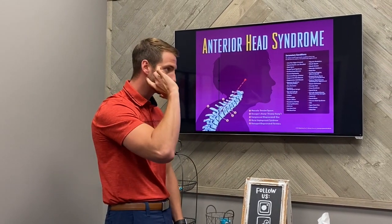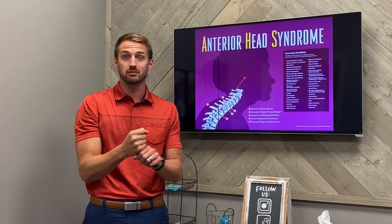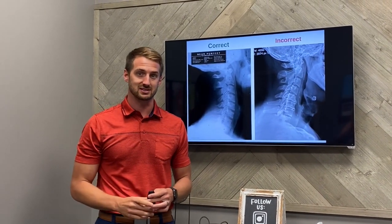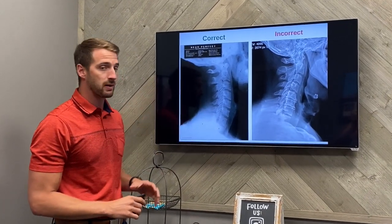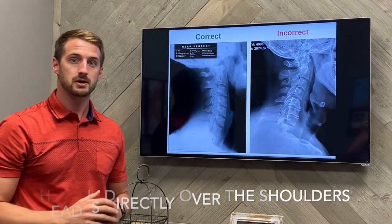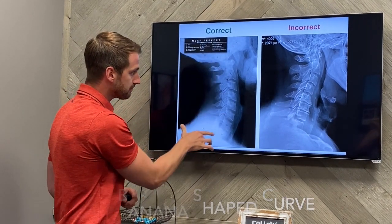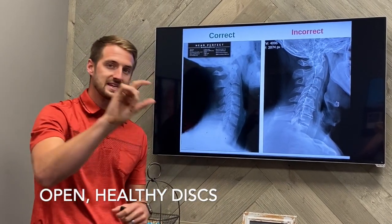Well, when you're chronically sitting in this position, it'll create what's called a subluxation, which is a misalignment of the joint. And it'll start to create tension on the spine. If you were to look at the chronic subluxation issue that we see in society, it'll start to show up on x-rays. So if you looked at a normal healthy spine, number one, you're gonna notice that the head position is directly over top of the shoulders. When that's present, you're gonna see a normal, natural, what I would call a banana-shaped curve in the spine.